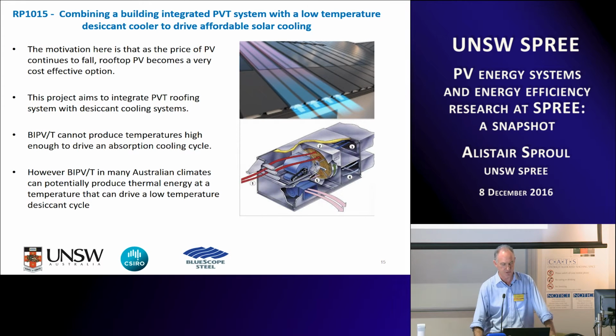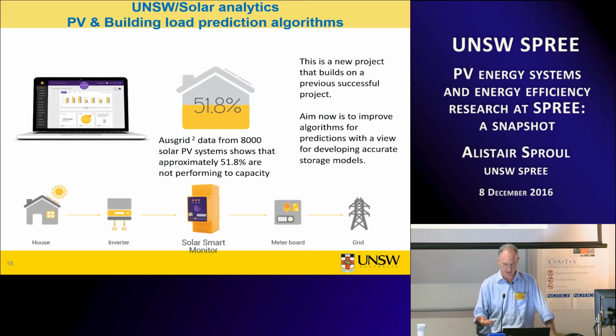But this is another project through the CRC trying to utilise waste heat off a PV integrated rooftop to drive desiccant cooling, and another project working with Solar Analytics. If we do have distributed solar, then we're going to have a lot of systems out there, millions of rooftops. How well can we know how they're performing? Solar Analytics is a very interesting company that no doubt many of you know the people involved. A lot of them have been around the PV industry for some time and worked with people here at UNSW and gone through UNSW in many instances. Now looking at monitoring distributed systems and trying to let people know when their system's working well and when it's not working so well.